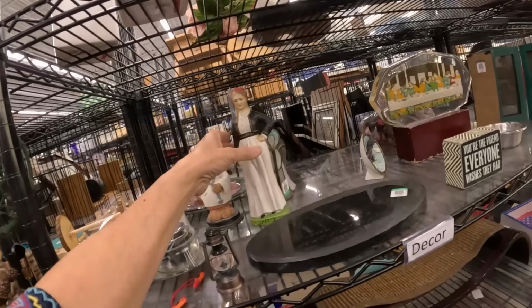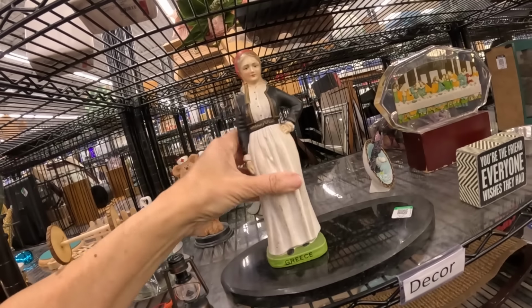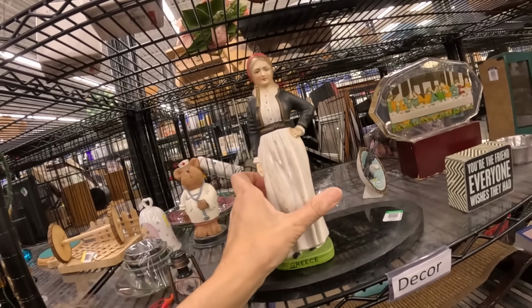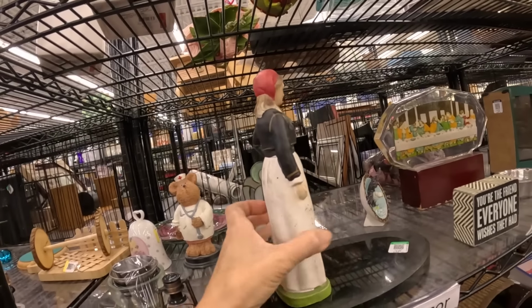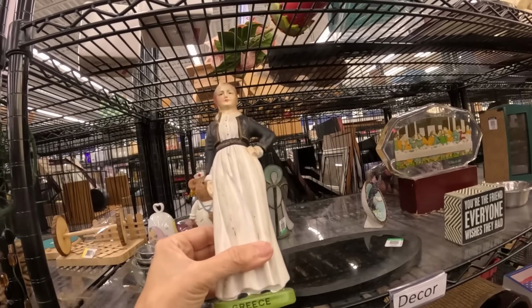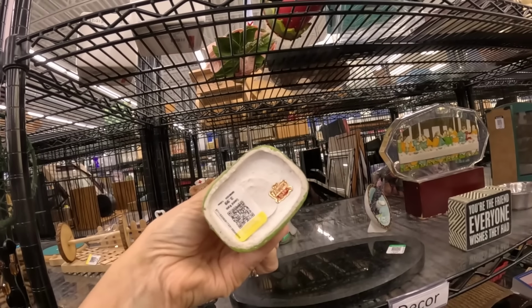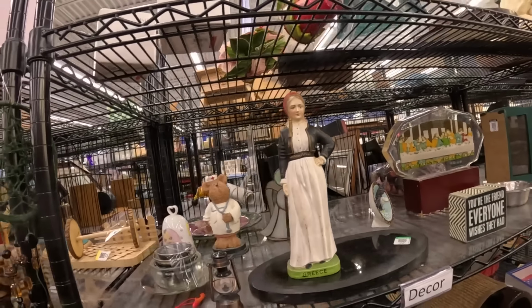Oh, she's upset. Oh, she's Greek. That is kind of cool. Look at that. She's got her hand on her hip. This is how I feel some days. This is how I feel when I have a buyer who asks too many questions. So funny, Greece. It's like a souvenir and it's vintage. It does have quite a bit of scratching and dirt on it.